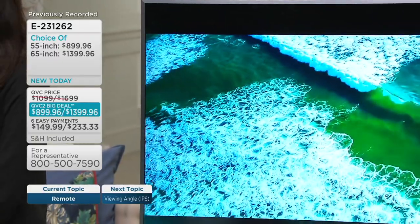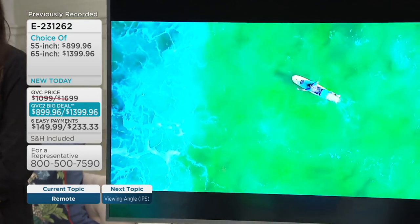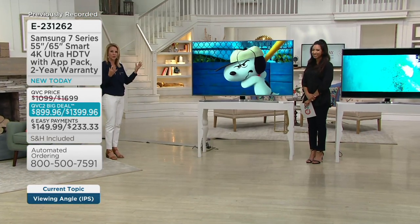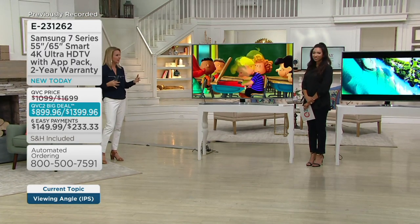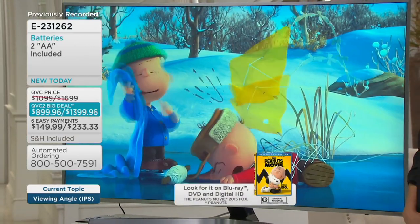There really isn't. That's the beauty about LED and 4K and just that pure saturation of color. I can be almost 180 degrees off to the side, and I'm still getting an amazing quality picture here. So that's the beauty about this. If you're putting this in your living room and you're having people over to watch football, you're going to easily be able to do that. So there's never a bad seat in the house with this. Really great viewing angle from all sides.